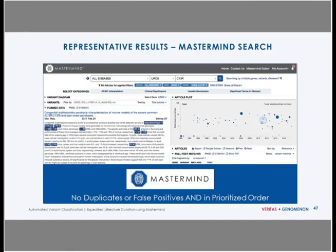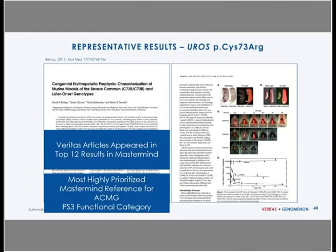And as I said, there's no duplicate information, so you won't see an abstract represented from 3 different websites and the full text mentioned as well, contributing to 3 or 4 search results. Mastermind consolidates those into a single reference point. And then, as I suggested, puts them in prioritized order, in this case, using the ACMG subcategories that are relevant to the Veritas method of interpreting the variants using ACMG and AMP classification guidelines.